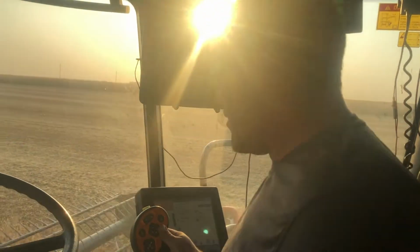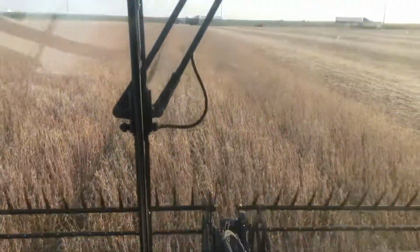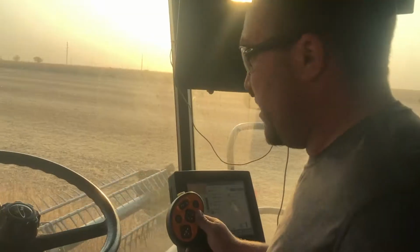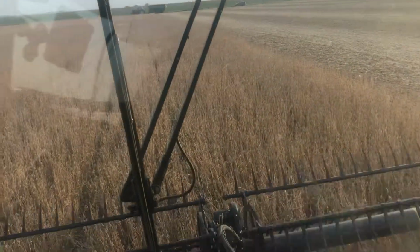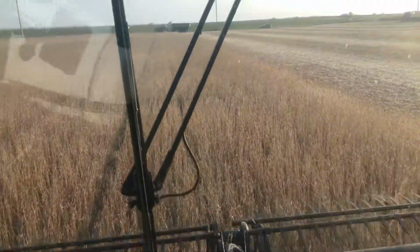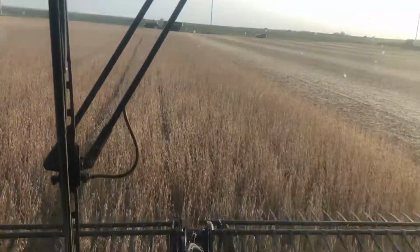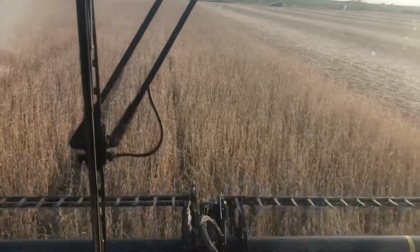Since we're in the combine, let's talk about soybeans. Soybeans were planted back in May, end of April, early part of May. As you notice, there's no weeds out here at all. That's because throughout the year they got sprayed twice to keep the weeds at bay. And anything that we consider a weed is anything that isn't a soybean out in this field.